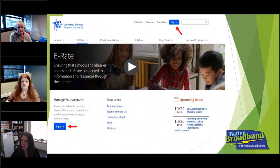So this is just a screenshot of the main page for E-Rate that you'd go to when you go to usac.org/E-Rate. You can see I've got two buttons here marked with an arrow to sign in. They both go to the same place. This is the main E-Rate page, and that menu at the top always floats around whenever you're anywhere on the USAC website. So you can click on either one of those to log into the system.